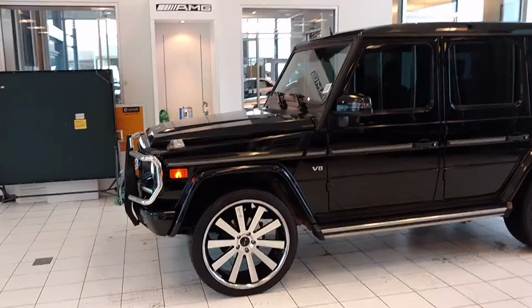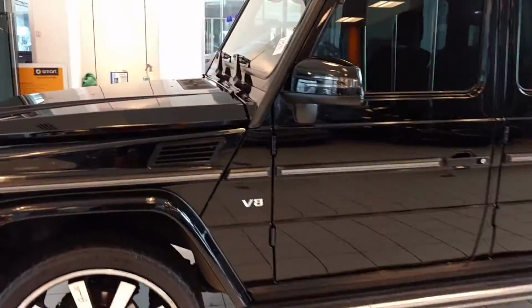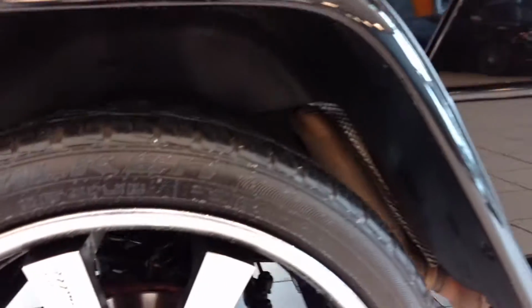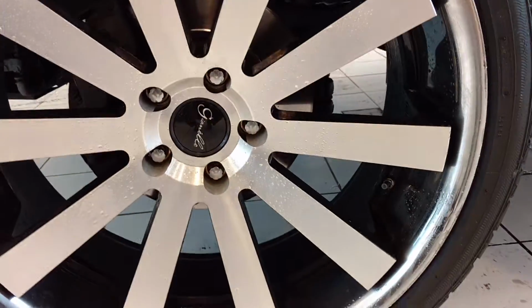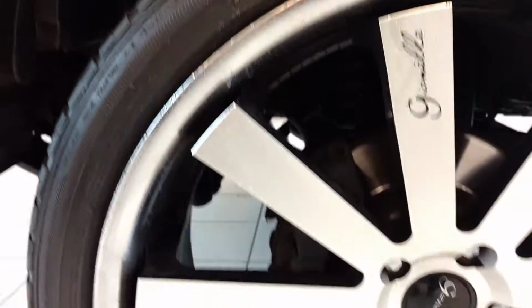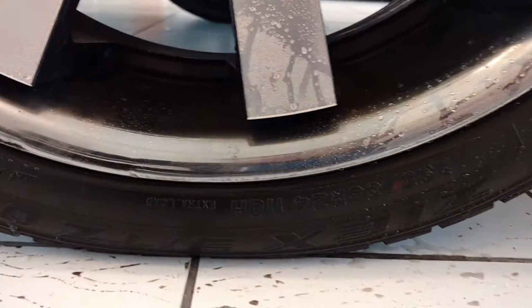It's a beautiful car. You can see we've got some beautiful wheels on the car. Bit of window tint. See, that's a 24-inch rim.